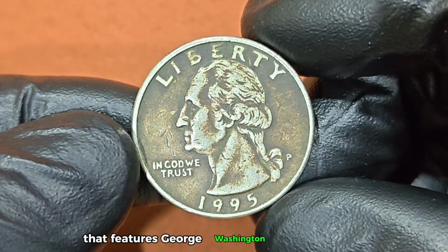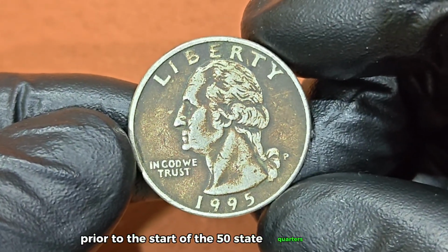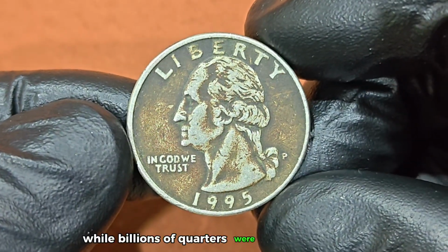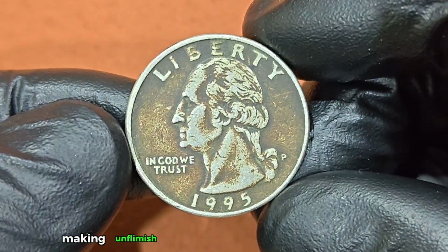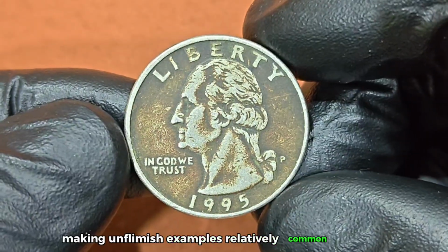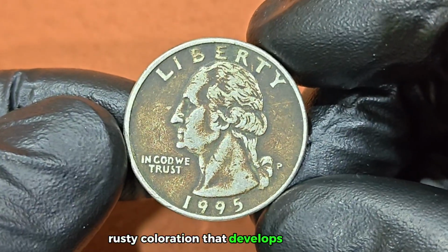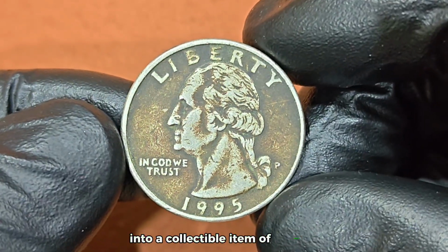By 1995, the Washington quarter had been in circulation for more than 6 decades, maintaining its design that features George Washington on the obverse and an eagle on the reverse prior to the start of the 50-state quarters program in 1999. While billions of quarters were minted that year, most have been preserved in circulated form, making unblemished examples relatively common. However, the unusual brown rusty coloration that develops over time can transform a seemingly ordinary coin into a collectible item of interest.